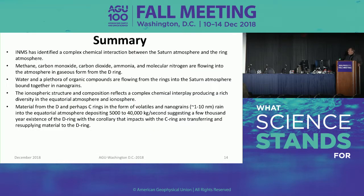So in summary, we've identified complex chemical interactions between the Saturn ionosphere and atmosphere and the ring atmosphere. We have inferred that methane, carbon dioxide, carbon monoxide, ammonia, and molecular nitrogen are flowing into the atmosphere as gaseous material from the rings. So they're in the rings as gaseous material and fall into the atmosphere. And that water and organic nanograins come into the atmosphere very close to the ring plane and are confined to the equator.